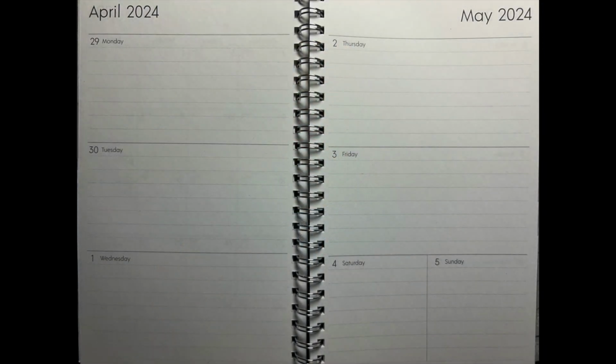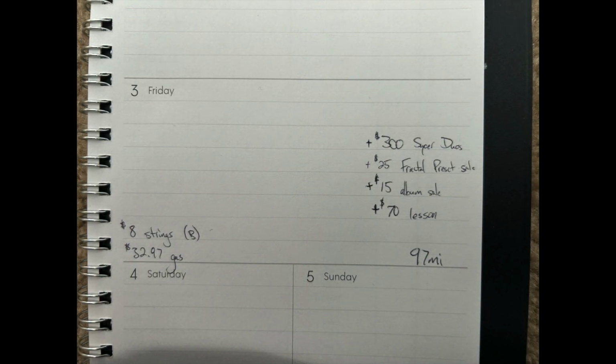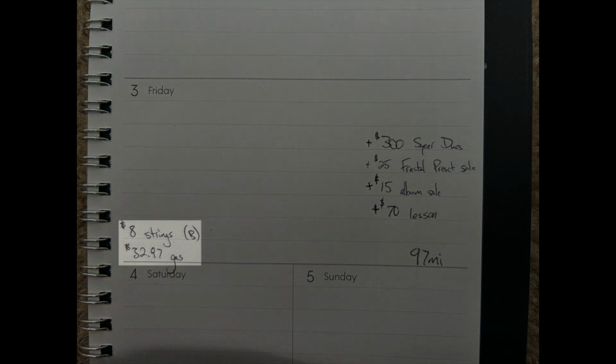I like to have a week-to-week binder layout. This way I can see every day individually, but also the week at a glance. I keep my expenses and my business expenses on the left-hand margin. I clearly note which ones are business. I usually put a parenthetical capital B for any business expense.